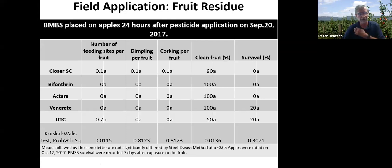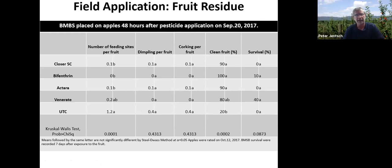So here on the fruit residue, we had some differences, again, in the number of feeding sites compared to the untreated controls. Dimpling on the fruit, we really didn't see much. Neither did we see corking after 7 days. After 24 hours, the clean fruit did show numeric differences, and the survival level, again, in the Venerate looked relatively low. However, when we had the insects placed on the fruit after 48 hours, we began to see some differences. And what we found was that Closure, Actara, and Venerate did show additional feeding compared to bifenthrin, which had really high levels of mortality.